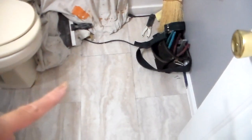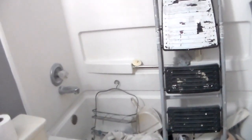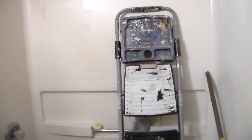So that's what we got going on. We've already redone the floor in here last year. Just needs a good clean. And that is pretty much it. I am considering replacing the shower head, but it's not on the top of the list.